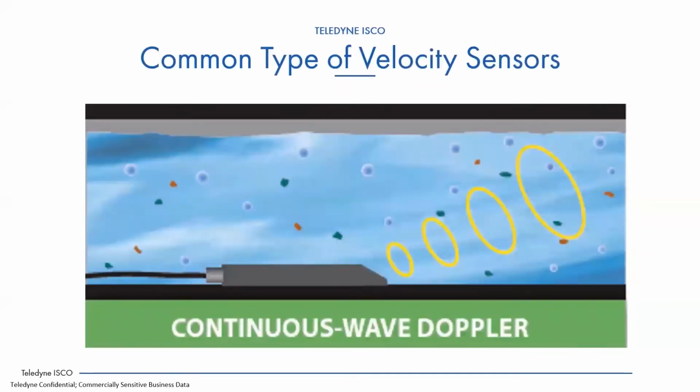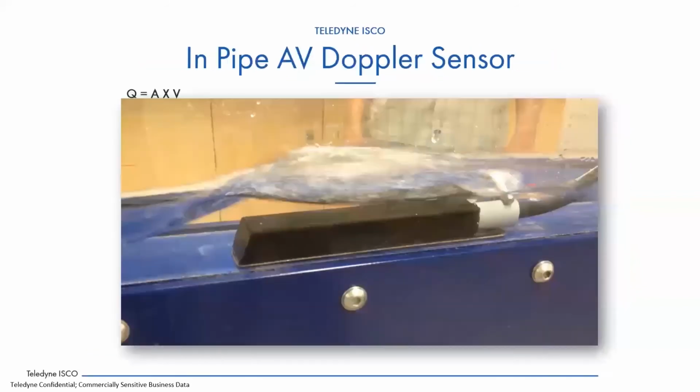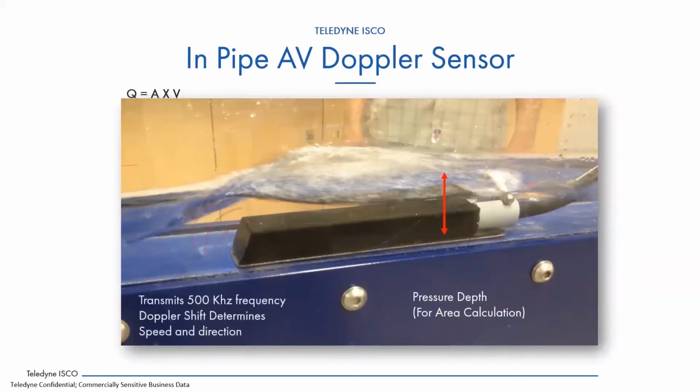And a couple of common velocity sensors would be your continuous wave Doppler sensor. The way that operates, it has a pressure transducer I talked about before to read the water depth over the sensor to calculate the wetted cross-sectional area. They transmit a frequency into your flow stream, and then it determines the velocity by the frequency shift, and it will also tell you the direction of the flow based off that frequency shift. And it bounces off of air bubbles in the water or particles to get that return signal.